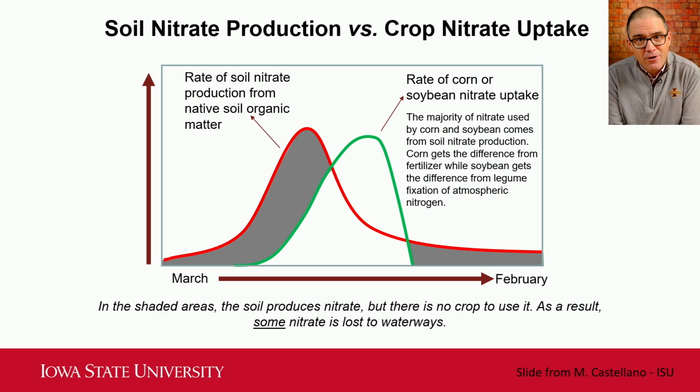So, if we could just not get that spring rain, we would greatly reduce some of our nitrate loss. But we do have that spring rain, excess precipitation. It can leach water and nitrate out of the plant root zone. But let's think about this as we think about those historic land use changes.